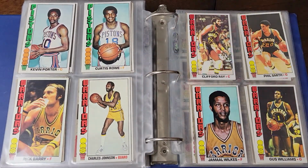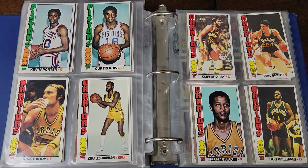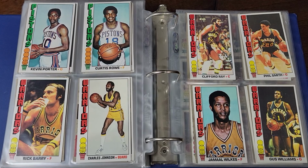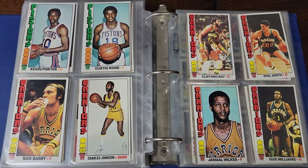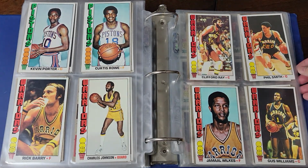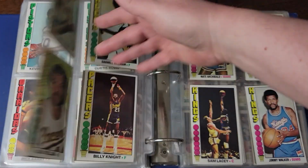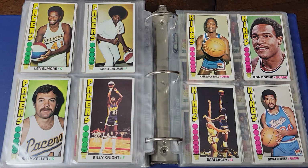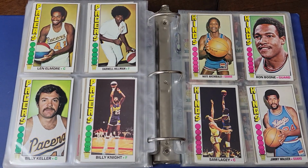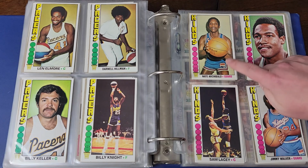Another reason I like this set is for the colors. It's definitely got that 70s brightness to it. Just all kinds of bold colors. Here's Rick Barry, Golden State Warriors. Jamal Wilkes, who would be on the Lakers a year or two later. Indiana Pacers, another team that came right over from the ABA as a whole unit. Not a lot of Pacers cards in this set. Tiny Archibald.